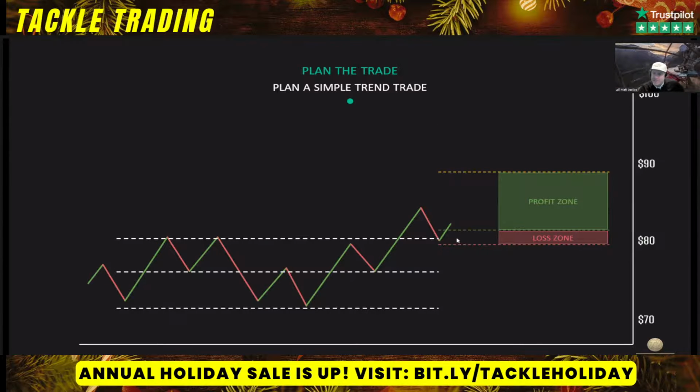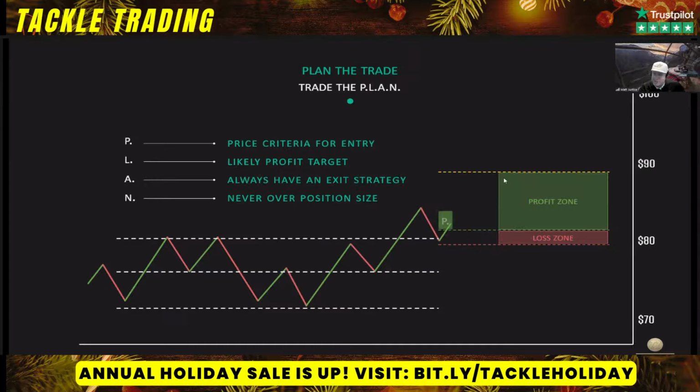And so when you're planning the trade, you simply look for your entry with confirmation. You look to identify support to put a stop loss underneath support, and your target is going to be wherever you expect it to go, right? That's kind of the process that you look for.